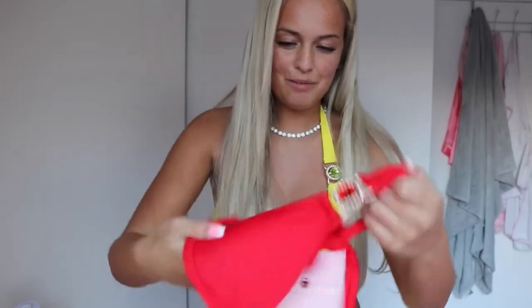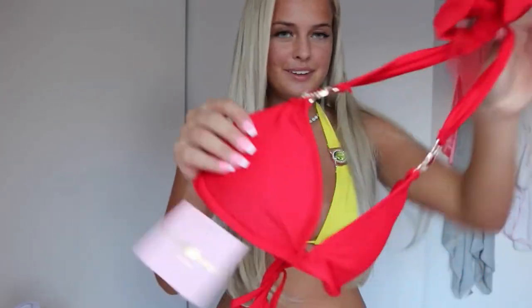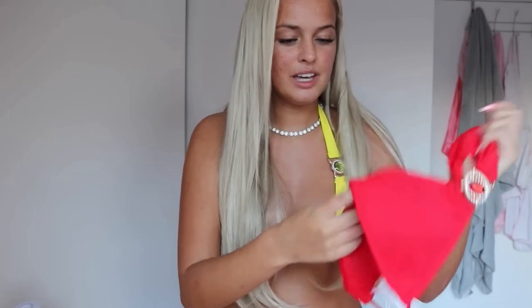These are what the bottoms look like. Oh, I think the red's my favourite already. Oh my god, I love red. I never used to be into red, but recently I feel like it's really my colour. And then the gorgeous top, of course. Oh, look at that. The quality is just, it's unmatched.